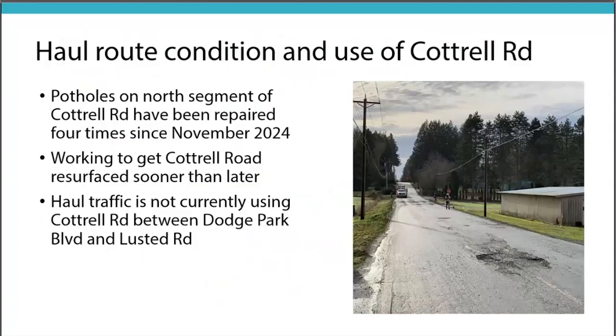So Cottrell Road is one of our approved haul routes, but due to multiple pothole repairs that aren't holding up, haul traffic was recently stopped on Cottrell between Dodge Park Boulevard and Lusted Road. The project team is working on a solution to get this section of Cottrell Road resurfaced as soon as we can.